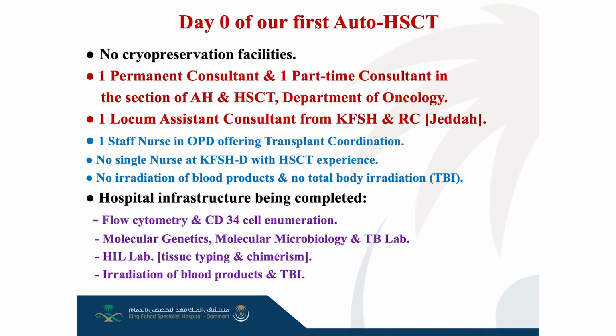So back to our institution. On day 0 of our transplant, as I mentioned, we had no cryopreservation facilities. There was 1 permanent consultant, 1 part-timer, and 1 locum consultant. No single nurse in the hospital with transplant experience, no irradiation of blood products, and our infrastructure was being built.